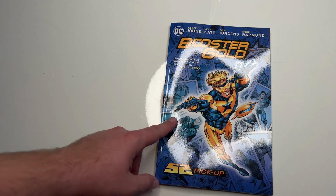Everybody, today we're talking about Booster Gold 52 Pickup.